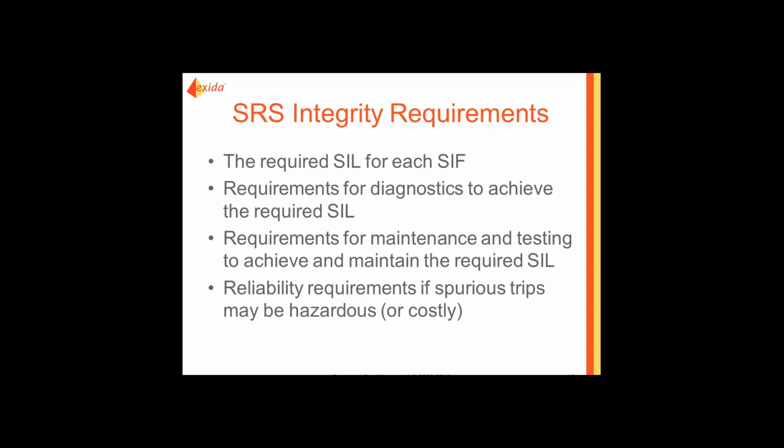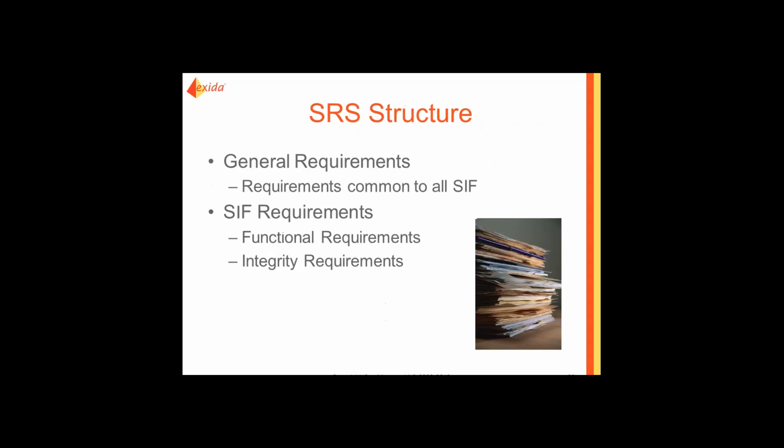Reliability requirement if spurious trips may be hazardous. In this case, I mentioned the safe state may be do nothing. Some processes may be critical that if you stop quickly, the product or whatever they're doing may cause damage to the equipment. So the product may solidify and cause thousands of dollars or potentially tens of thousands of dollars of cost.